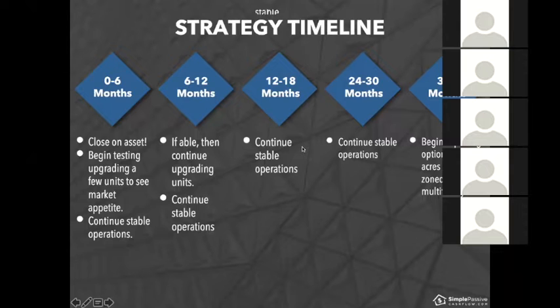And then the next 6 to 12 months, if the market's willing to pay more for those upgrade units, then we'll continue doing those. Then you'll see continued stable operations all the way through. I mean, that's the name of the game, is just to keep it leased. And then past month 30, I'm thinking it's going to be more like year 5, but maybe year 3. Depends on obviously the market timing and all that.